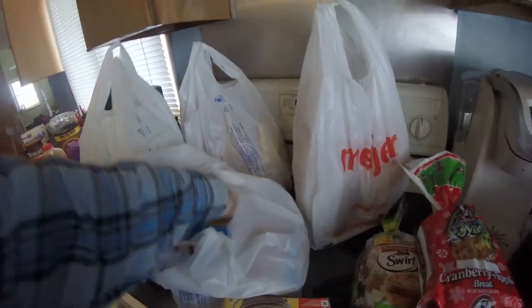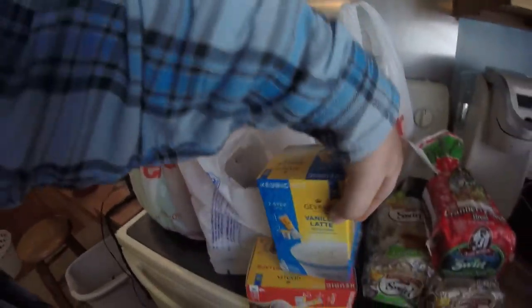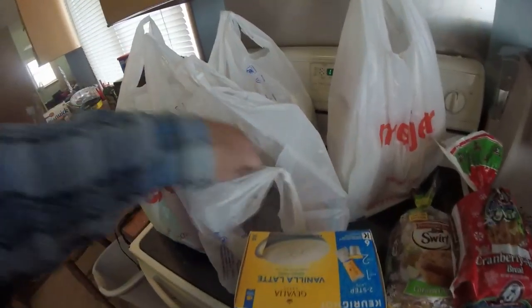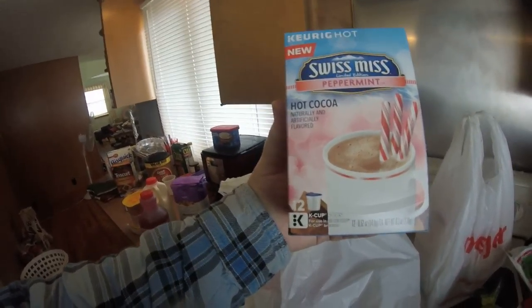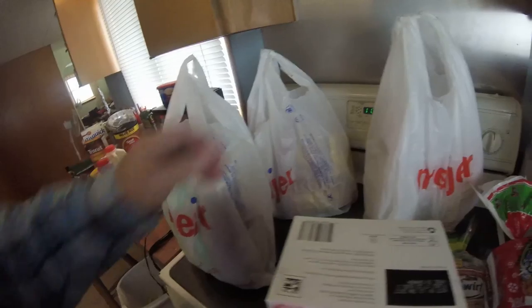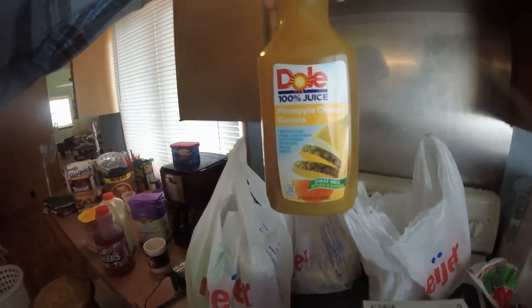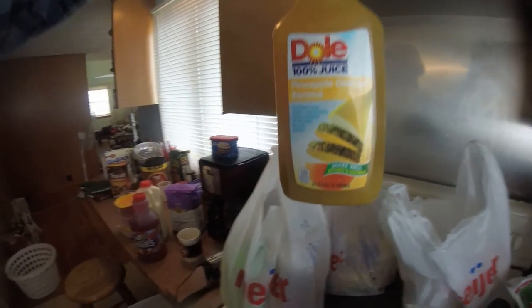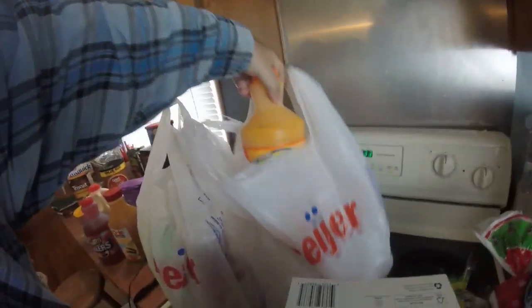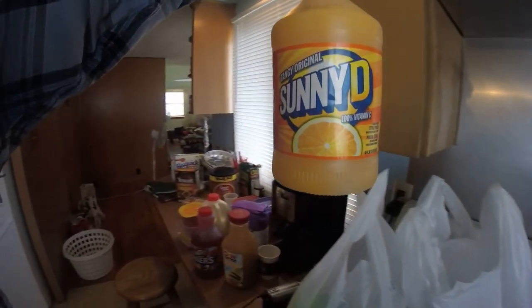And then, haven't seen this vanilla latte, so we're going to give it a try. Then got Swiss Miss peppermint hot cocoa. And then over here got Dole 100% juice, pineapple, orange, and banana. And then got Sunny D orange juice.